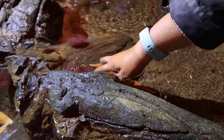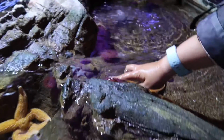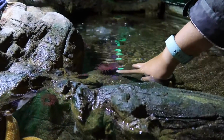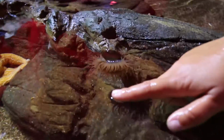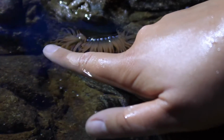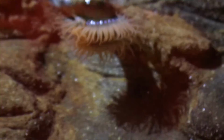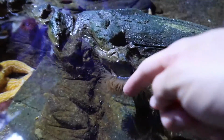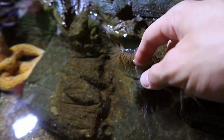This is the rock pool. We have just been asked to clean our hands and wash our hands properly. Now we're able to touch these guys. If you wash your hands first, then queue up in the barriers.